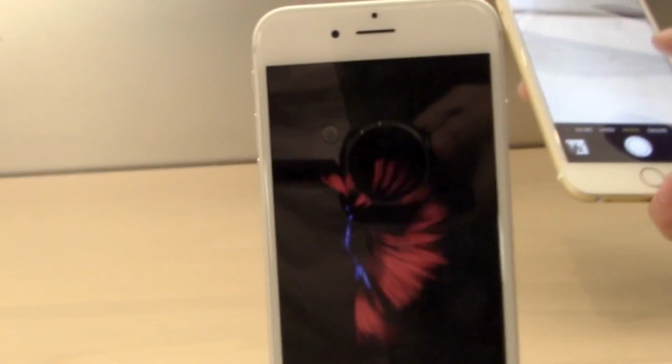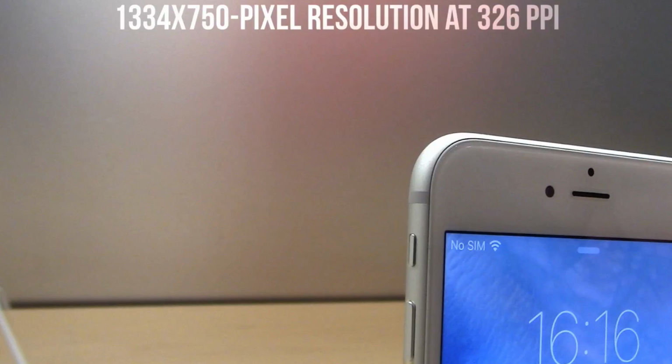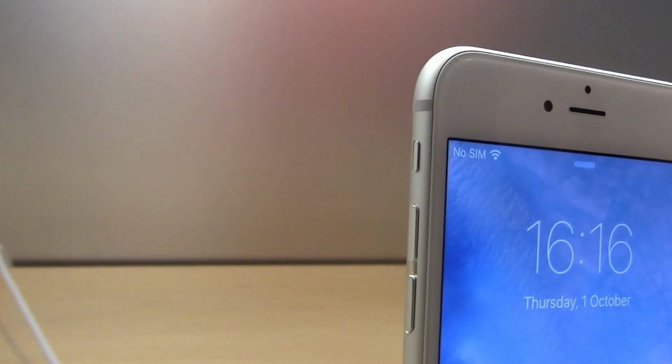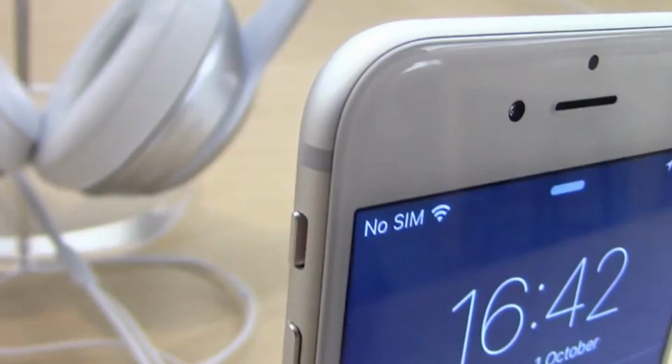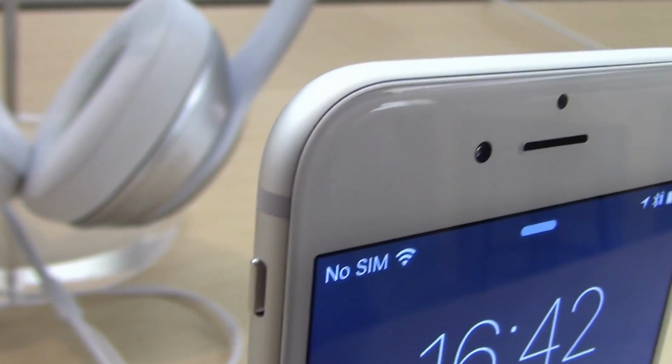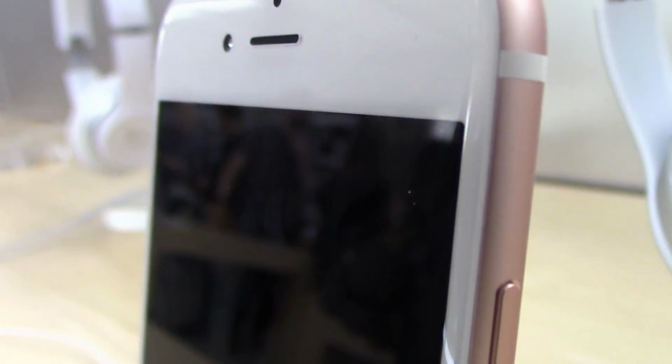Also, the problem with the display of the iPhone 7, not the 7 Plus, the iPhone 7, is that it's still a 720p HD display, and there are some better displays on the market, including the iPhone 7 Plus, but also you've got some 1080p displays that are 4.7 inches, just like the iPhone 7, so maybe wait until next year for the new iPhone 8.